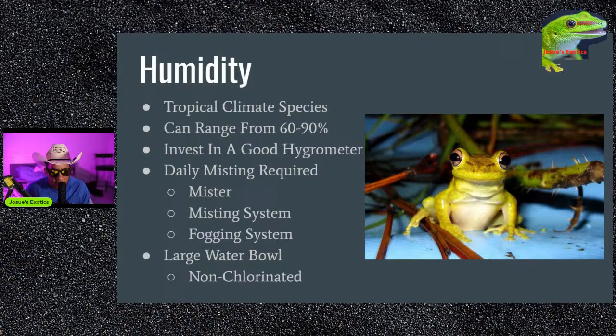Plastic wrap or glass placed over part of the screen, covering up half of it, will help keep the humidity inside your enclosure. That's another reason why I said if you do the live plants, that'll definitely help to keep humidity up in the environment that you're trying to create for your frogs. But yeah, guys, that's probably what you're going to need there.